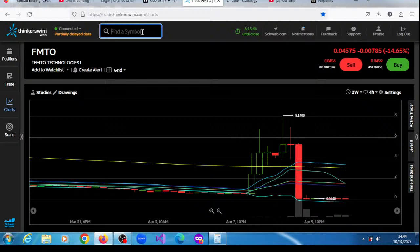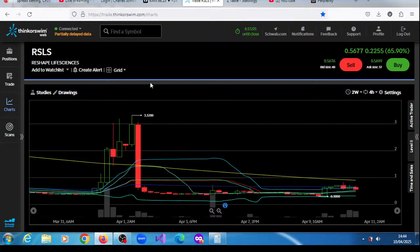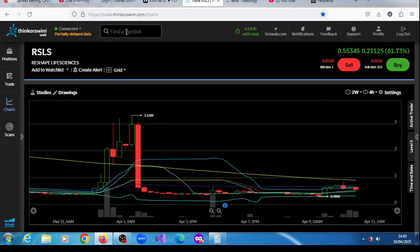One of them is, let's see, which one is it again? KLSS. Yeah, RSLS. This happened in the early part of this month. So from this high of 3.32 to this low of 0.4415, around 80-something%. There's a pattern going on there, and I believe it's machines that are doing that.